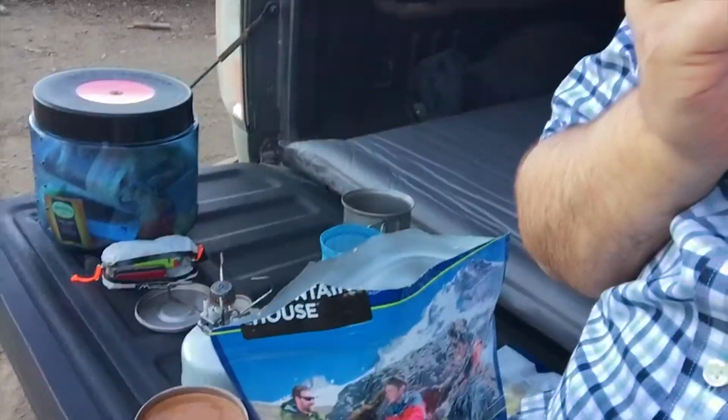Got my coffee and hot chocolate. Always a big fan of hot chocolate when I'm camping. I've got a little bit of instant coffee in there, and then we'll wash up, and we're pretty much ready to go. Had a really good night's sleep.